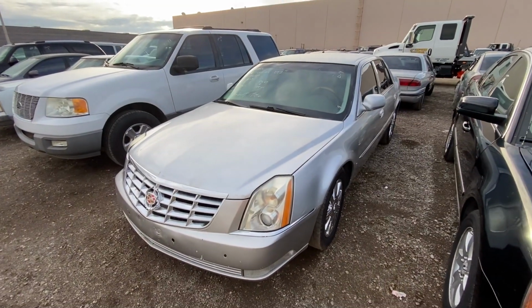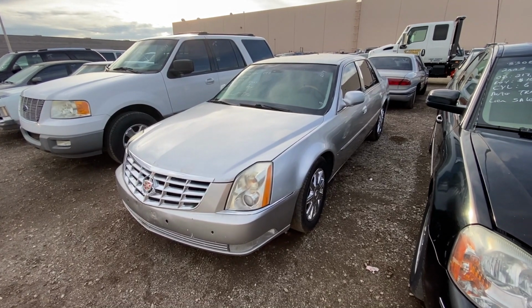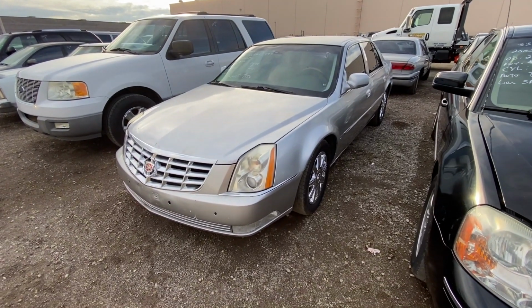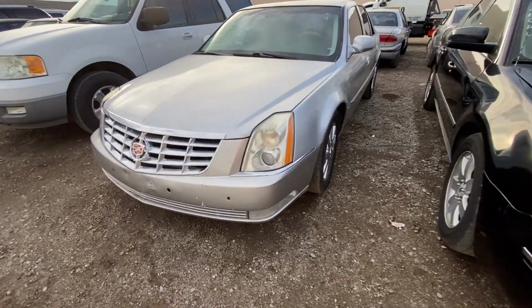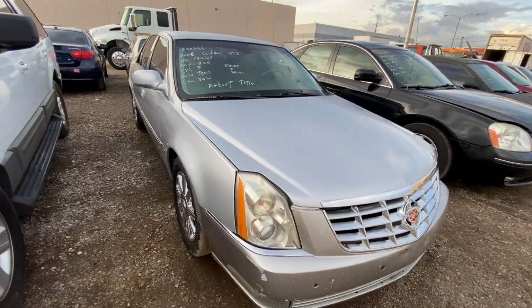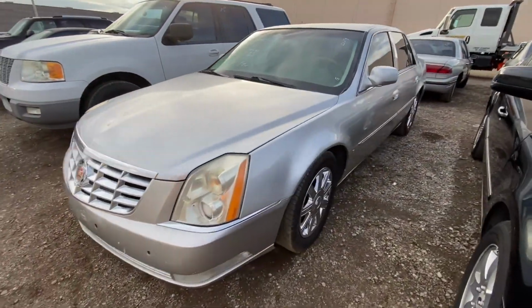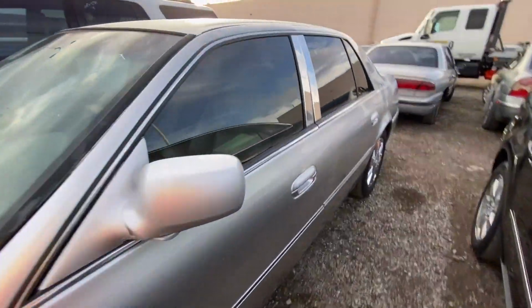Next up, guys, we got a 2006 Cadillac DTS here. 184,000 miles on the dash, guys. It is a rebuilt title as well. From a first glance, it looks all together for the most part. It's pretty fair body-wise.